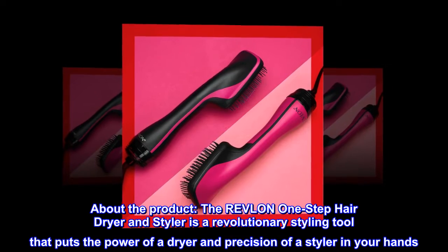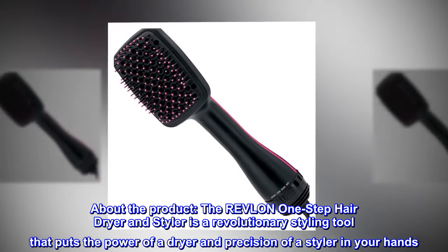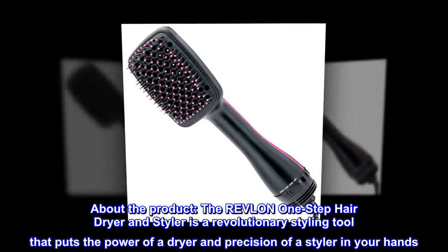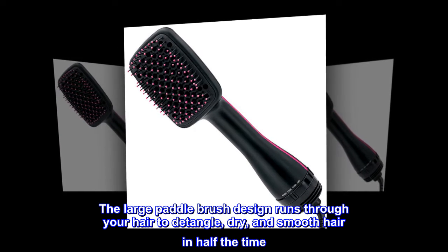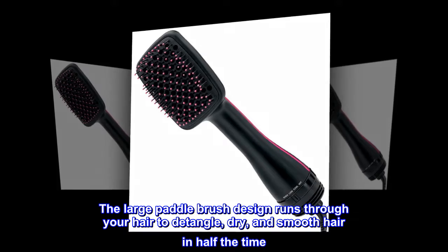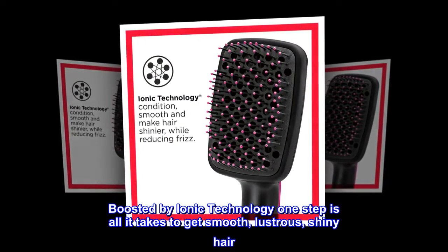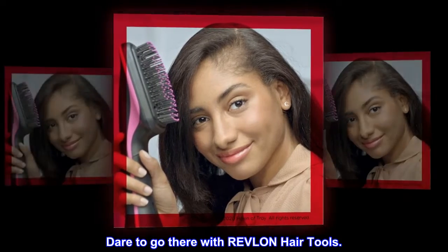About the product. The REVLON One-Step Hair Dryer and Styler is a revolutionary styling tool that puts the power of a dryer and precision of a styler in your hands. The large paddle brush design runs through your hair to detangle, dry, and smooth hair in half the time. Boosted by Ionic technology, One Step is all it takes to get smooth, lustrous, shiny hair.